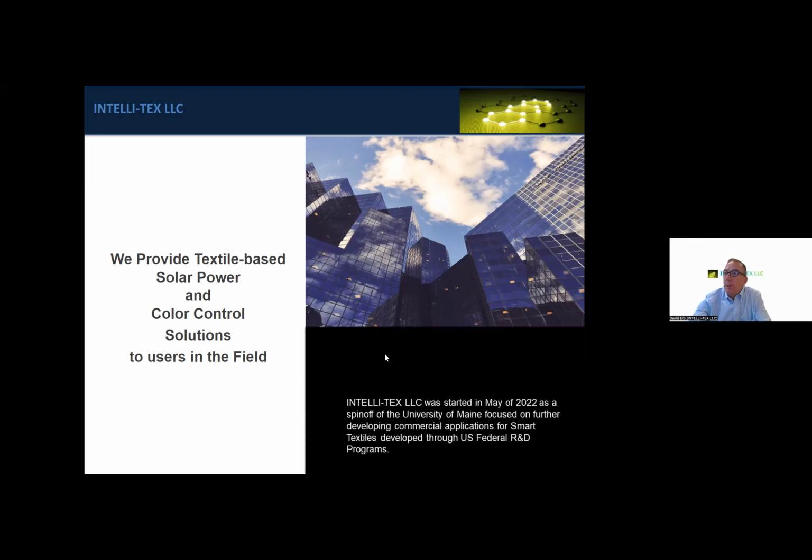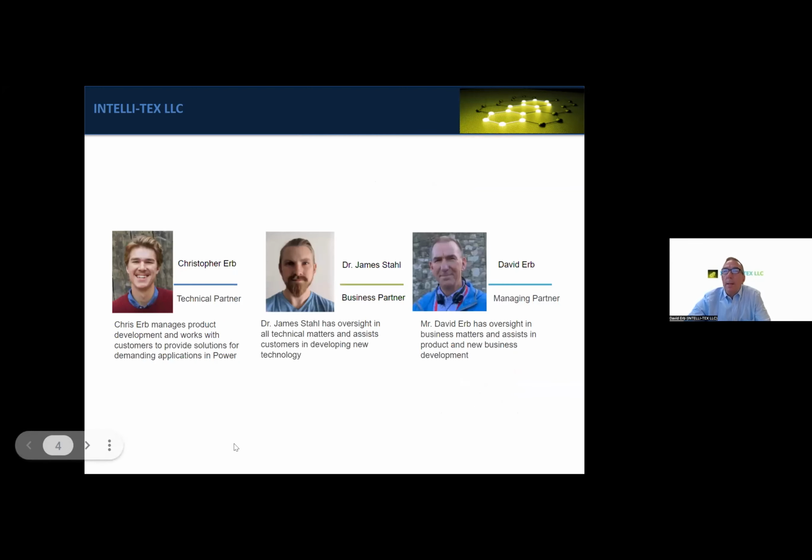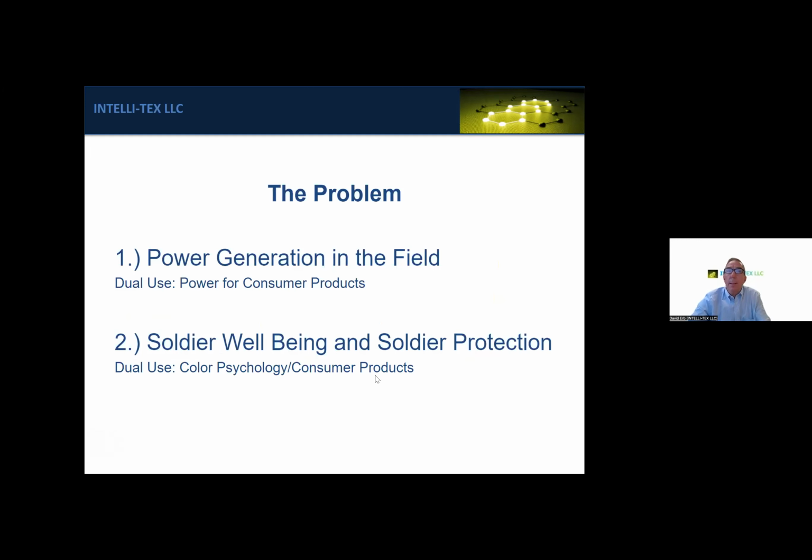As I mentioned, we are a startup from the University of Maine technologies. We started in May of 2022, and are further developing commercial applications for smart textiles developed through U.S. federal R&D programs here at the University of Maine. Our team is composed of Christopher Erb, Dr. James Stahl, and myself as starters of the company. Chris provides technical and material solutions, as does Dr. James Stahl, and I'm managing the business part of the company.